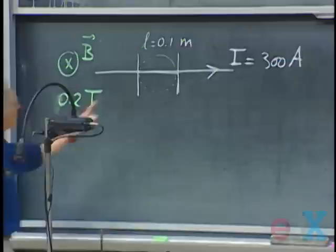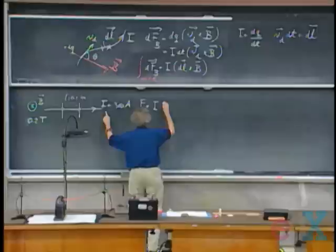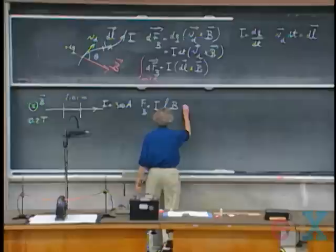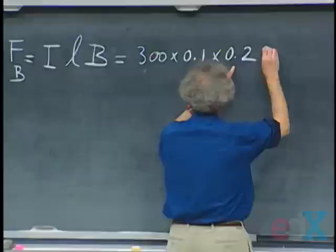And so I simply get that the force on this section l, that force, call it F of B if you want to, is the current I, which we have there. We get the length L, which is this length, multiplied by the magnetic field. There is no sine anywhere because the angles are 90 degrees. And so I find that that force is 300 times 0.1 times 0.2, so that is 30 times 0.2, that is about 6 newton.